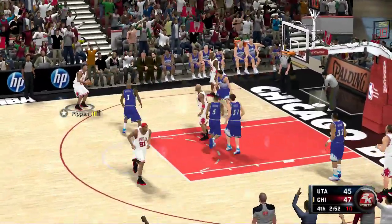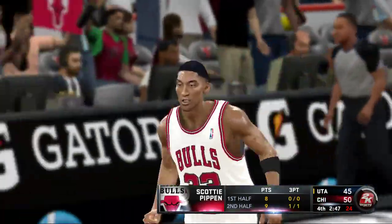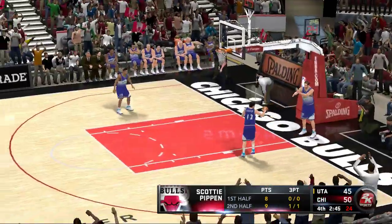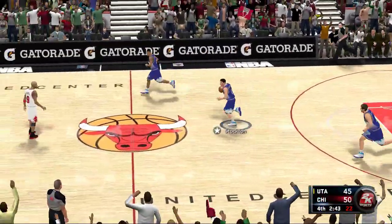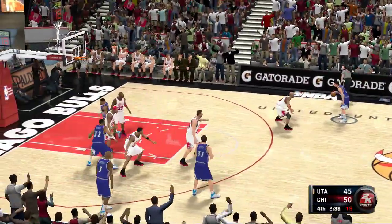Johnson against Harper. Behind the arc. And Pippen with the basket. The assist from Ron Harper. He can be dangerous from outside. Sure, he didn't get one to go in the first, but we know he can get on a roll and knock him down.